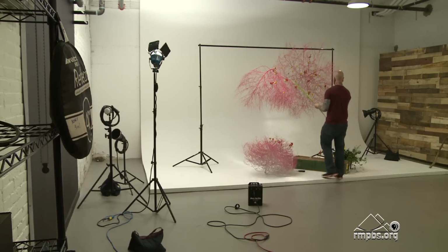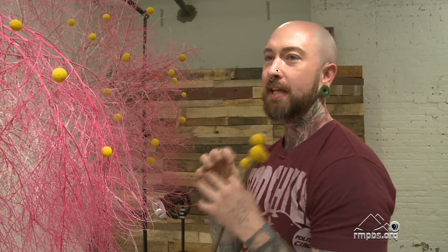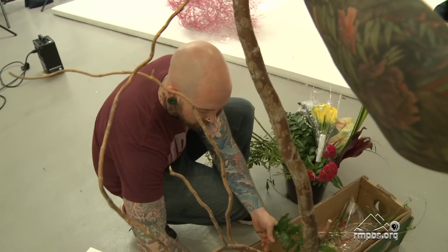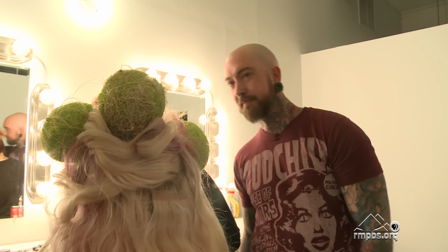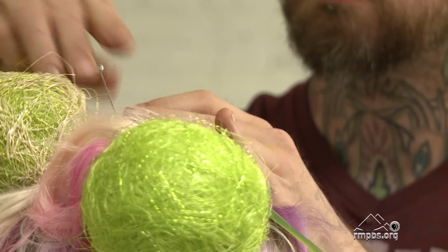Based on the colors and structure here, and then we're going to tie it in with the headdress. And then as I work, the materials kind of dictate where things will go and where it will bend and what the overall look will be. So it's more of a collaboration with the materials. Okay, I think we should do flowers now. After we have our base of foam, then I can attach anything anywhere.